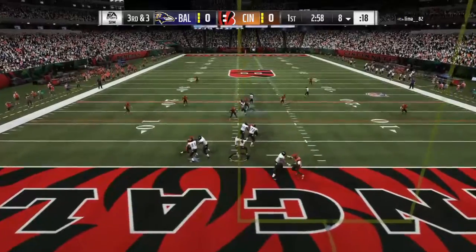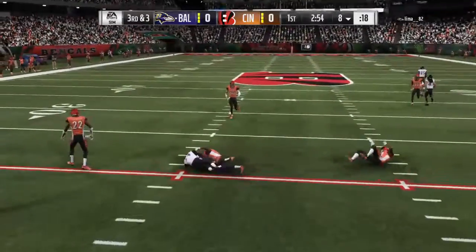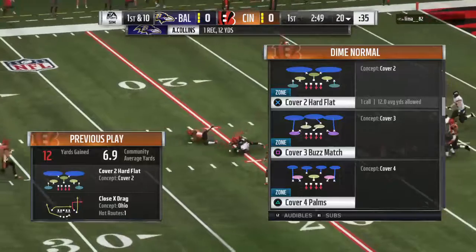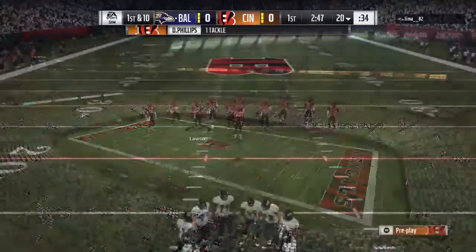Jackson looking to throw on 3rd. Forced out to his left. Now he'll dump it underneath to his running back. Complete. And he's taken down, but not before reaching the 20. 12 yards to pick up there. Good for a Raven first.